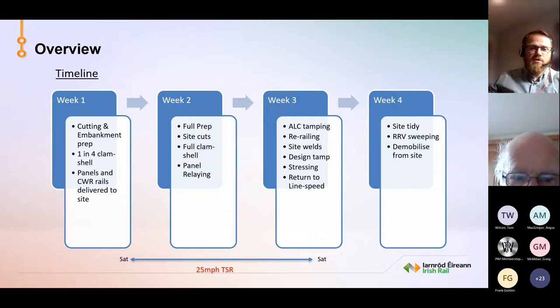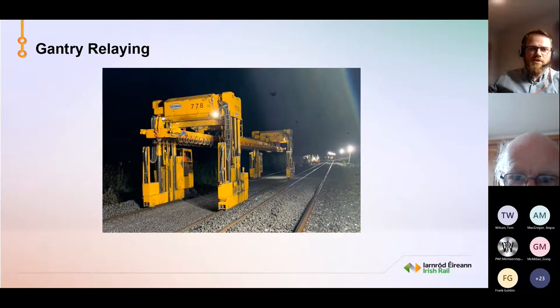So that's our panel relaying. The other type of relaying we do is our gantry relaying. We've had these gantries in the company a long time. They've just had a new paint job in that picture, but they're still doing a good job.